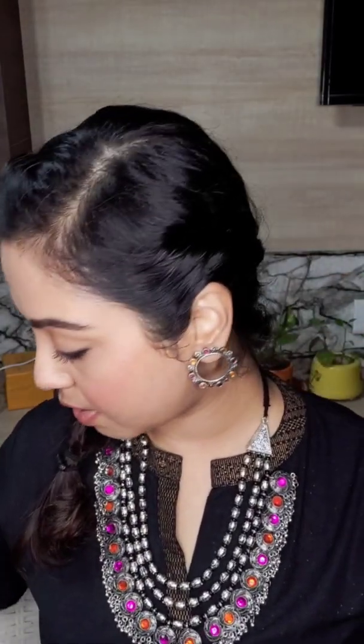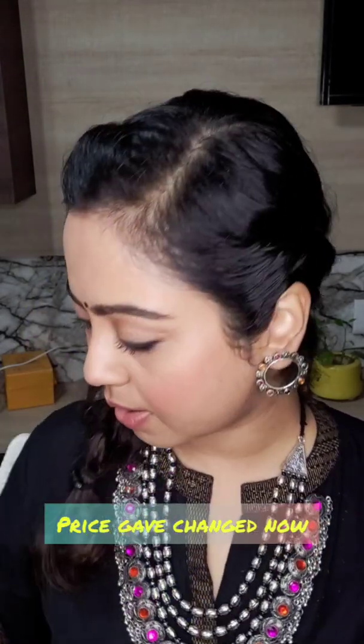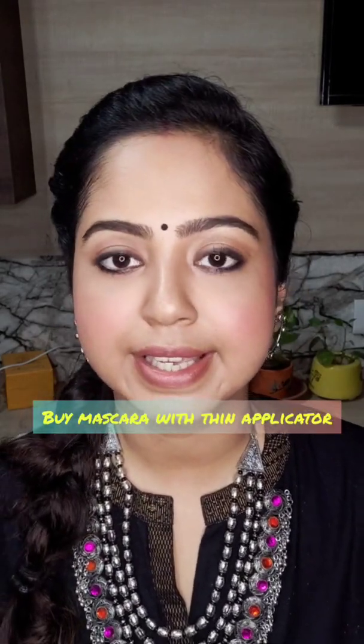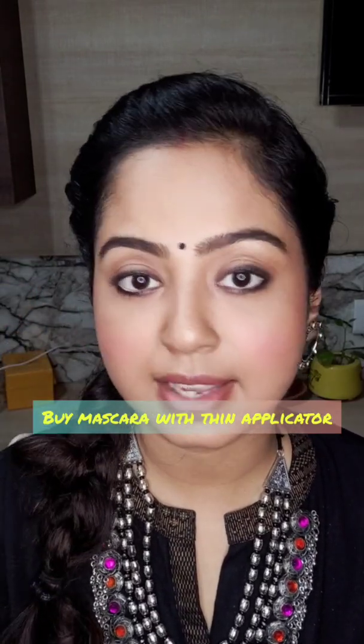As for mascara, you can go for any mascara of your choice. Right now, the mascara that I've used is from Maybelline and it's called the Rocket Volume Express mascara, and it works pretty well for beginners. You can go for any good mascara. Make sure it says volumizing mascara, and that works well.